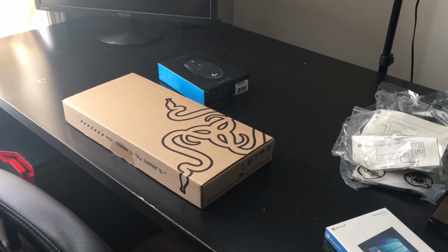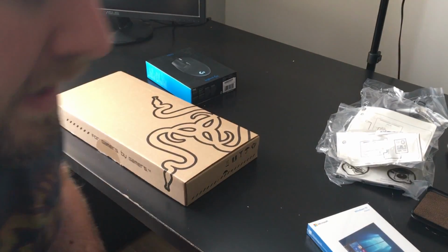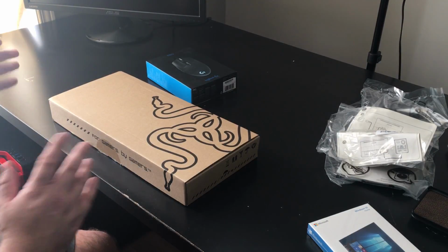Alright, so it's the next day. I've finally gotten this IKEA table that I had in storage for like a year and a half. When I moved from Montreal to Toronto, I moved into a smaller apartment and had to store this, and as you can see, it's a bit worn out, but for the time being, because this computer cost me a lot of money, I just moved the camera. I will be using it anyways.